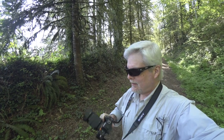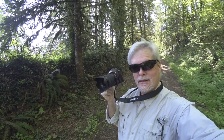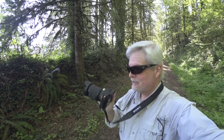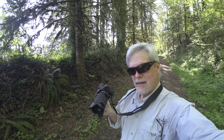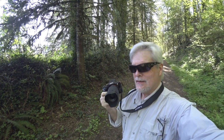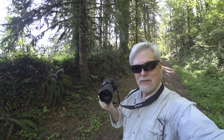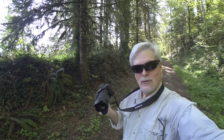Today I'm trying out a new-to-me camera. This is the Sony A7R2. Now this camera came to me as a donation, as a gift. It was gifted to me by a generous woman named Louise.